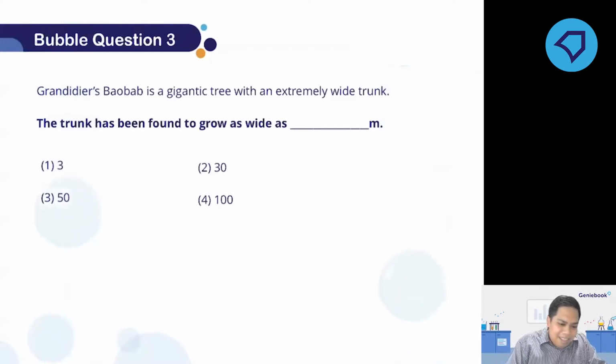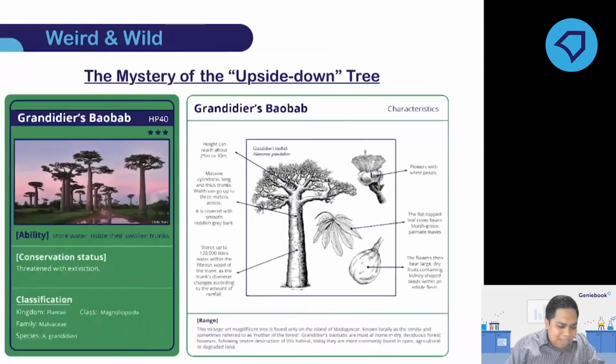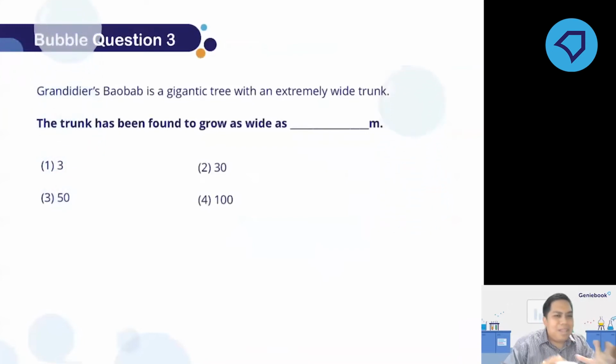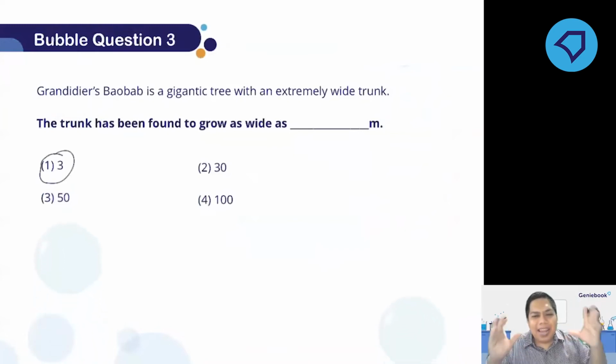Now, what did I mention just now about the width? You see here, the width can go up to 3 meters across. So it's not 30, not 50, not 100. Those are a bit too wide already. So 3 meters is actually wide enough already. Yes, Exton, go ahead and ask your question.